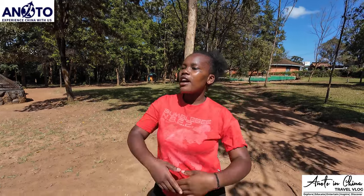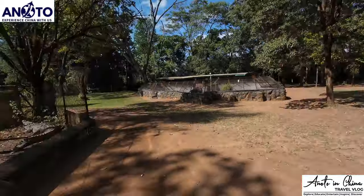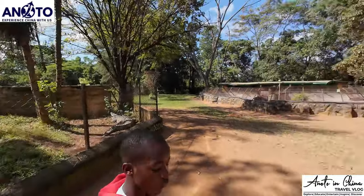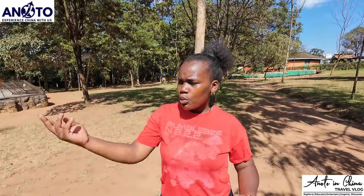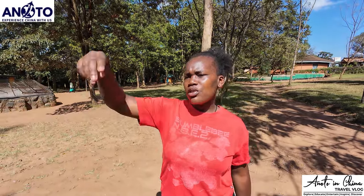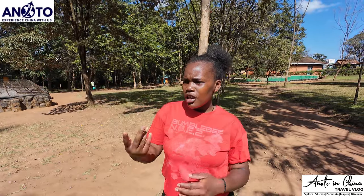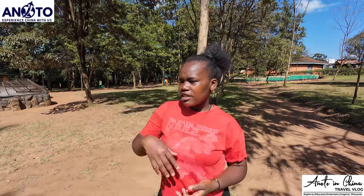Like the nature conservation. And we'll have more tourists coming to see. And they can also improve on our crocodile pond. And also I could recommend the government to bring more crocodiles, like we only have a male and a female, so they can bring two, to replace the crocodiles that died.